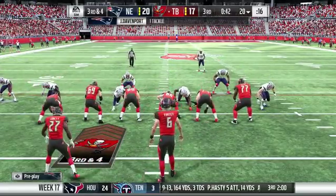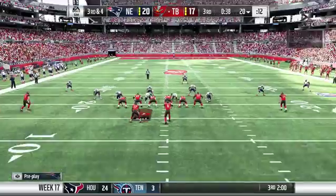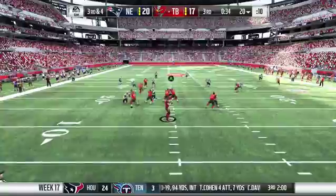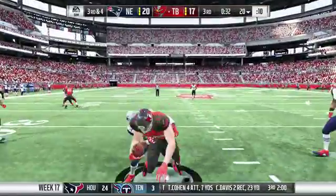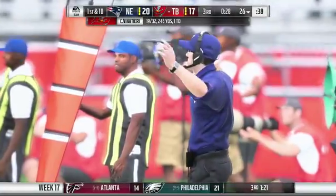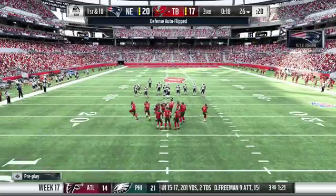When the hitch route is run really well, that jab step off the line of scrimmage by the receiver, which is designed to back up the defender and give him a little bit of space, all you want there, get that space, catch the football, and then make a move and pick up extra yardage. And that's exactly what he got done there. He's up to 87 yards receiving now, and it's a first down.